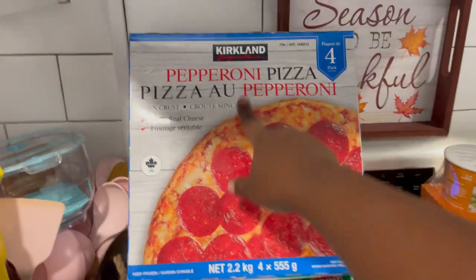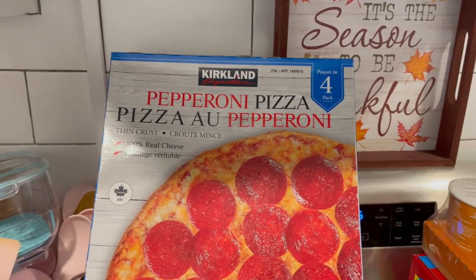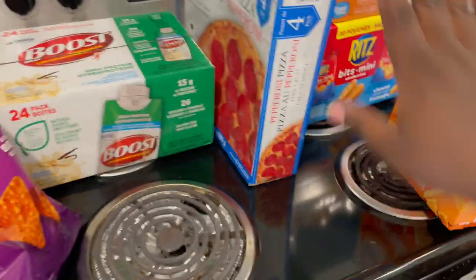We picked up this big pack of pizzas from Kirkland. It has four pizzas in it, so it's good for like two dinners, two different nights. That's really good, and that'll hold us for like 2 weeks. Who knows, it's an option.